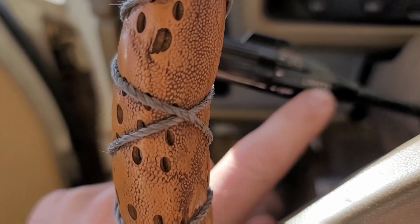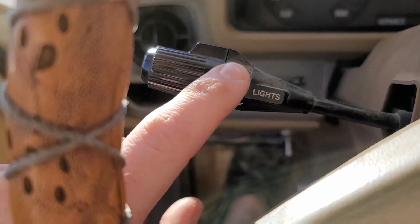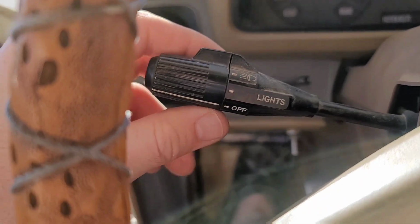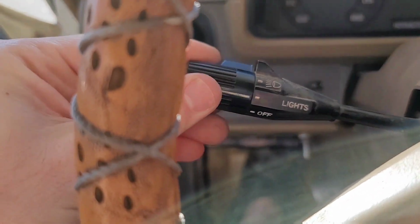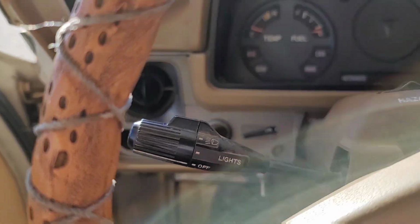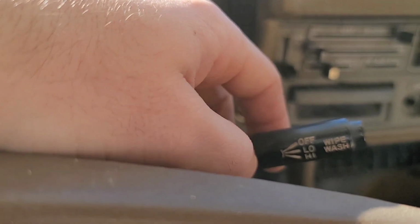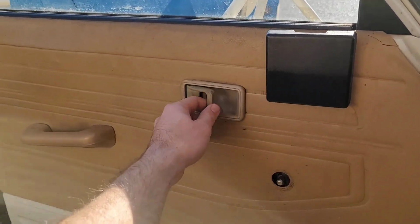But you can see it's white in these, I don't know if you want to call them inlays. Like it was painted white and usually it's all worn off, but this truck still has it. It's still got the white line indicating where your lights are at, whether they're on or off, which is cool. So it's kind of cool to see that everything is in good condition. Like the wipers right here, same thing. It's got the inlays.